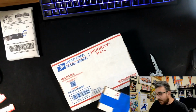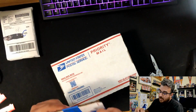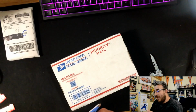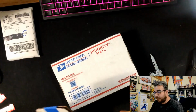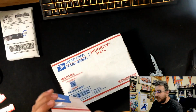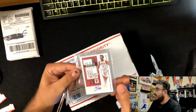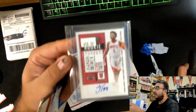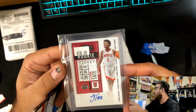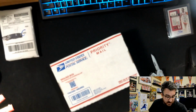So really, my collection is going to be centered around, going forward, a lot of 90s era GOAT basketball players, and a lot of Rockets rookies that are part of this new draft class, or in the last couple of years. Case in point, here's a Jae'Sean Tate ticket autograph that I just picked up. I think this kid has got some serious potential.